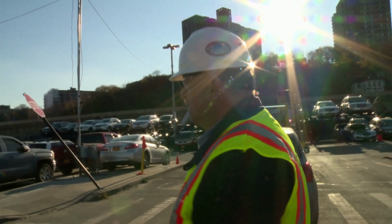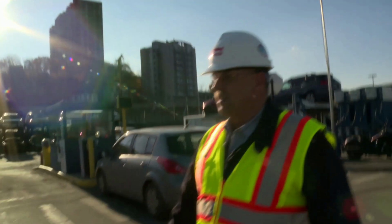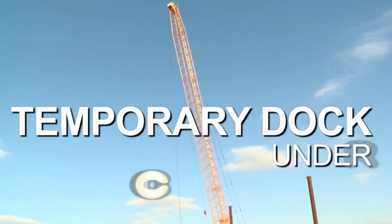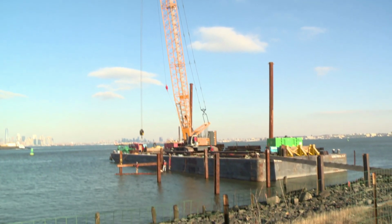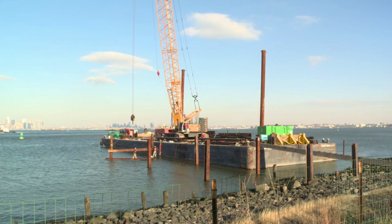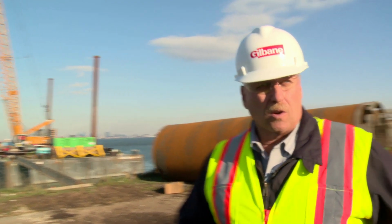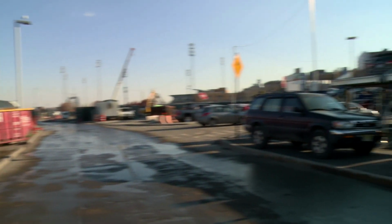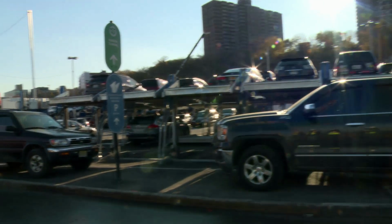For an update, we toured the site with Dan Tess, Senior Project Manager for Gilbane Building Company. He explained that the New York Wheel is actually several different projects. The next month we'll see the completion of this dock, which all of the components for the wheel proper will be transported via barge from a local facility within the New York area. And then what will happen is, if we look over here, all of this parking will be decommissioned and disassembled, so that'll open up this area for the erection of the wheel.